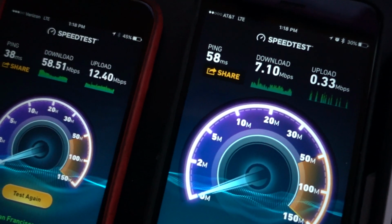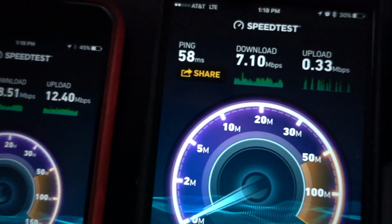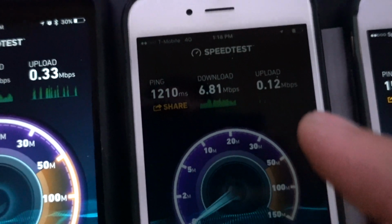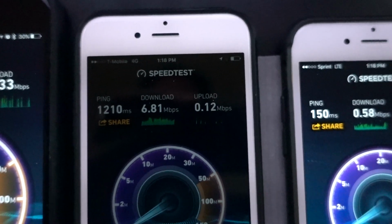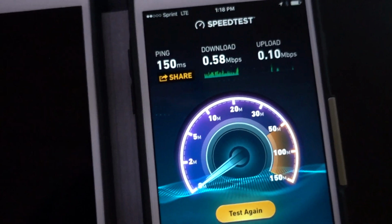But as you can see here, Verizon is absolutely killing it, and AT&T has a workable signal here in my home office. Voice is typically fine. T-Mobile's voice line so far has been somewhat spotty in my home office, but like I said, I just got this iPhone 6s today, and same with this one from Sprint. So we'll do some more testing.